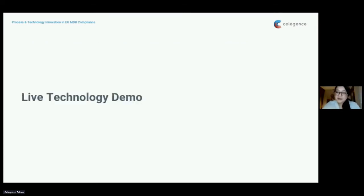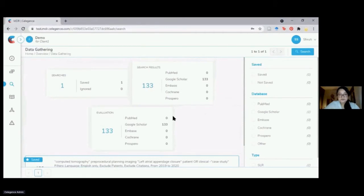Let us now take a quick glimpse into our EU MDR platform. This has helped our medical writing team achieve up to 20% time savings in their literature evaluation. Let me quickly jump to our platform. So this platform is a web-based application. That means as long as you have an internet connection, you can access it.